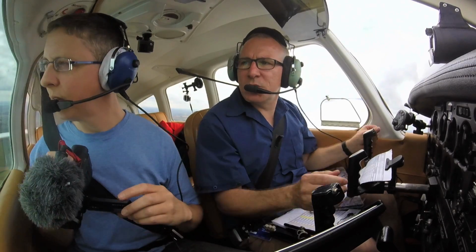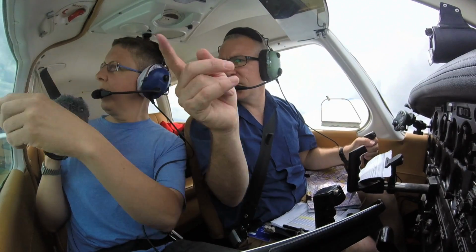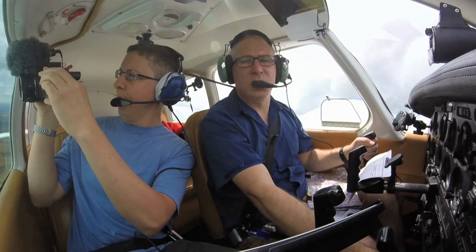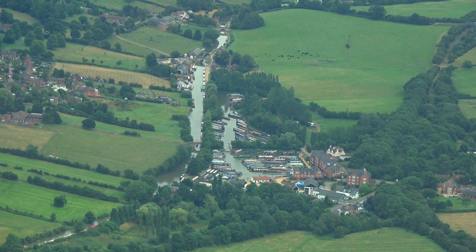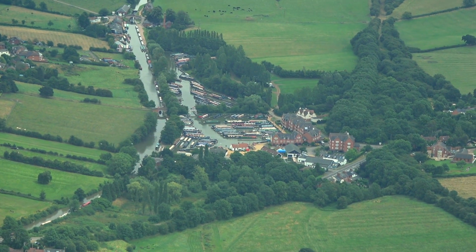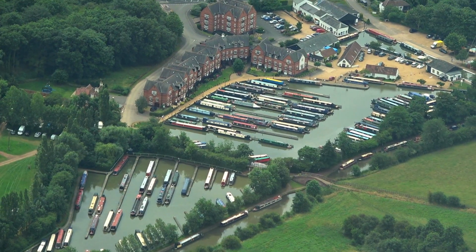What would you like to do? Would you like to go around the village, or there's the junction, isn't there? Yeah, the junction, and you see how it goes up there, where all those boats are and marinas and things. That's the main chunk of Braunston. That's Braunston Marina. Yeah, if we're able to circle round and buzz Braunston. I'm not going to go down too much lower just because of those houses there. Sure. Yeah.